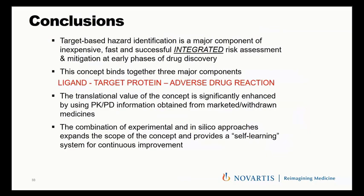So in conclusion, target-based hazard identification is a major component of inexpensive, fast and successful integrated risk assessment and mitigation at a very early phase of drug discovery. The concept binds together three major components: the ligand, the target protein, and the adverse drug reaction. And certainly, this triad is very important to maintain.